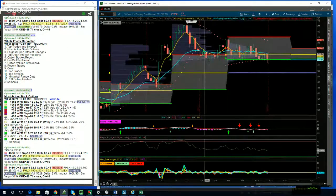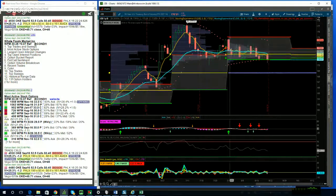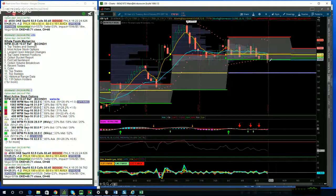But we're starting to see that when TLT or ZB goes down, that means yields are going up, and that makes the dividend yield plays such as utilities, REITs, and telecom stocks a little less attractive. We don't have to have a full complete breakdown in bonds, but nevertheless, they're not going up anymore right now. It's a sideways trend. I think they're going to break a little bit lower.